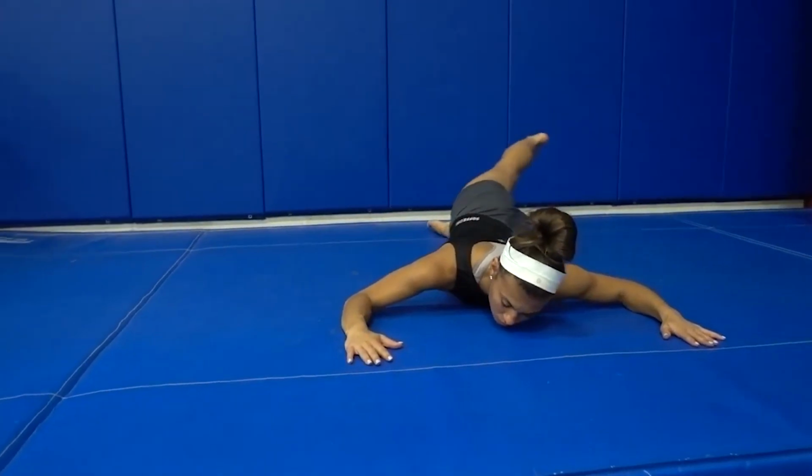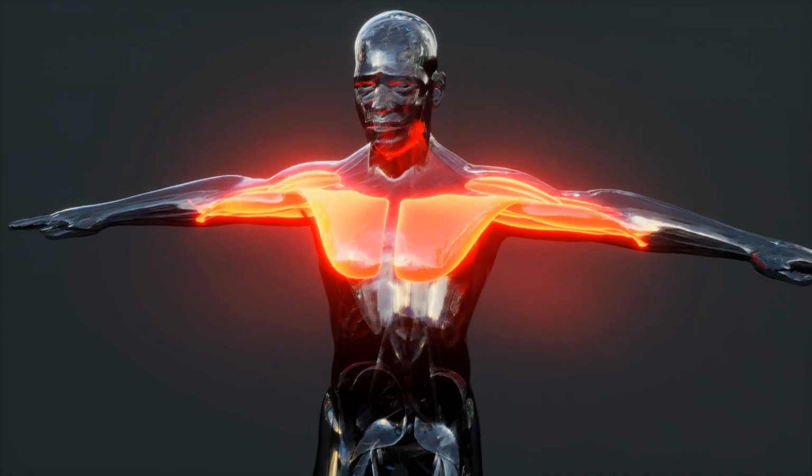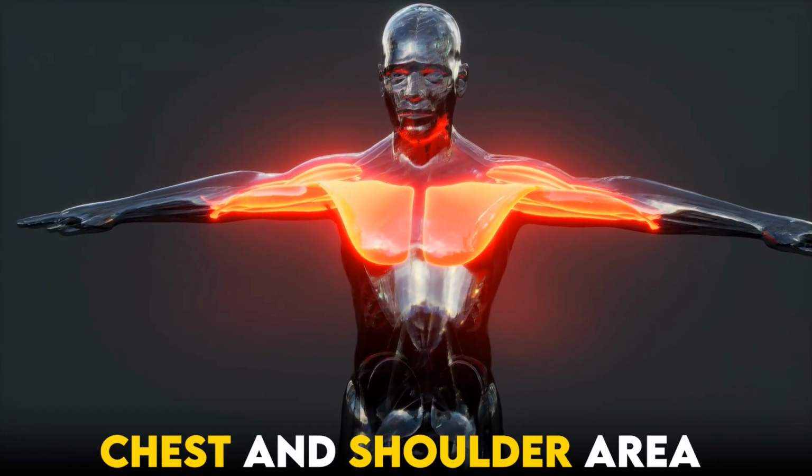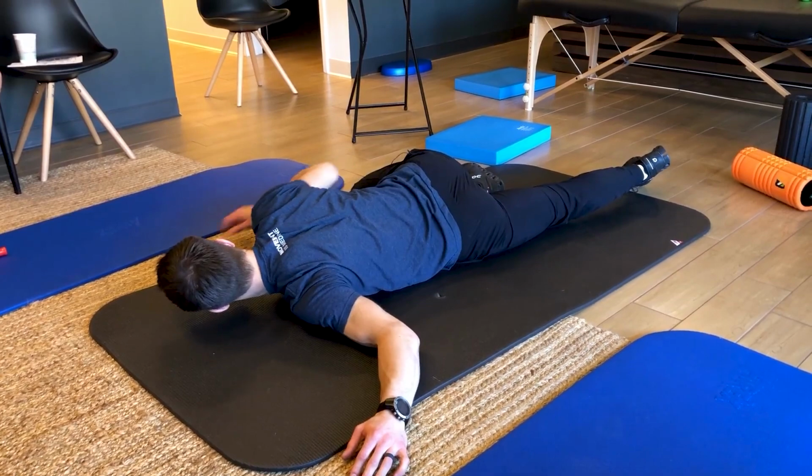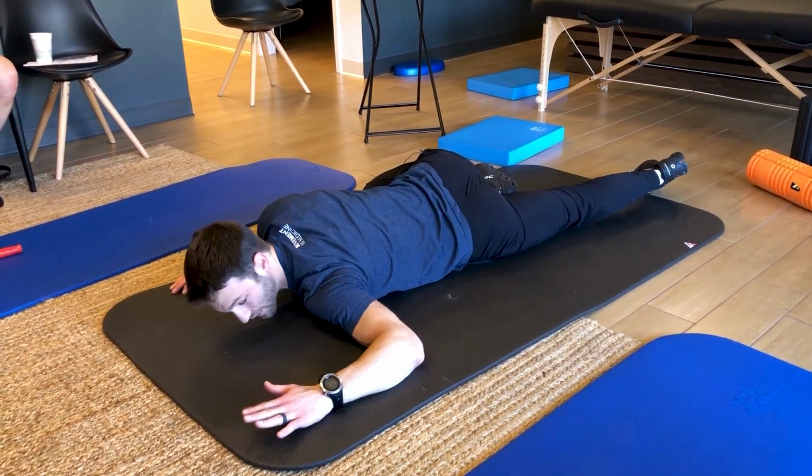As you settle into the position for 30 seconds, you should feel a gentle stretch in your chest and shoulder area on the right side. Once the time is up, slowly release the stretch and return to the starting position. Take a moment to rest and then repeat the same stretch on the other side.